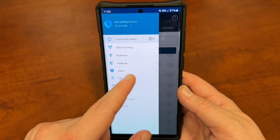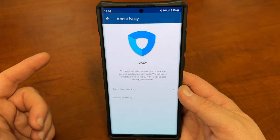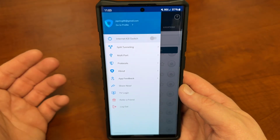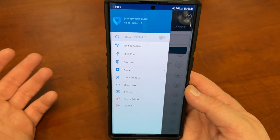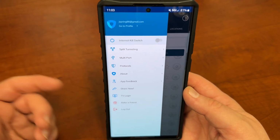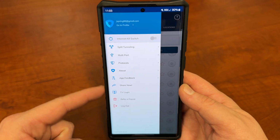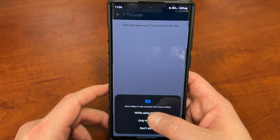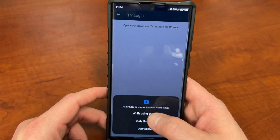You get some more information here, so you can learn a little bit about Ivacy, their terms and conditions, their privacy policy. Obviously, as with most VPNs, they're not going to share any of your private information, things like that. You can share Ivacy, refer a friend, and then also right here, a very important one is that you can have a TV login.